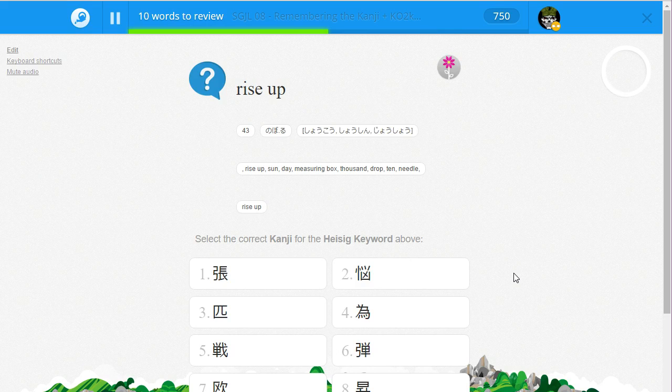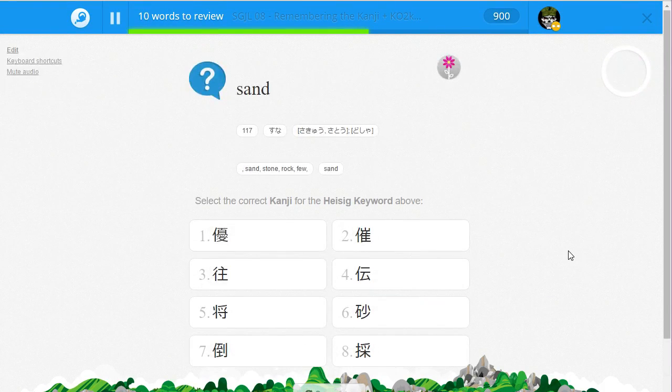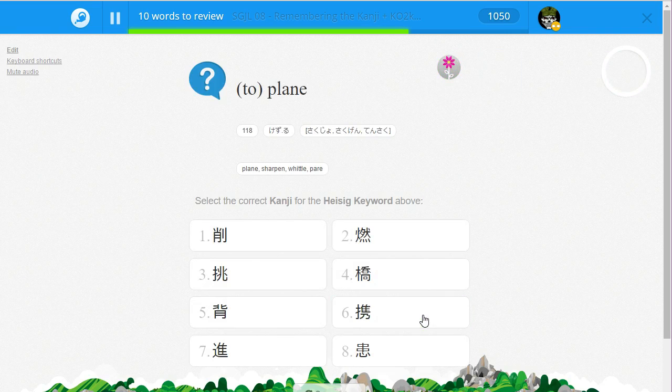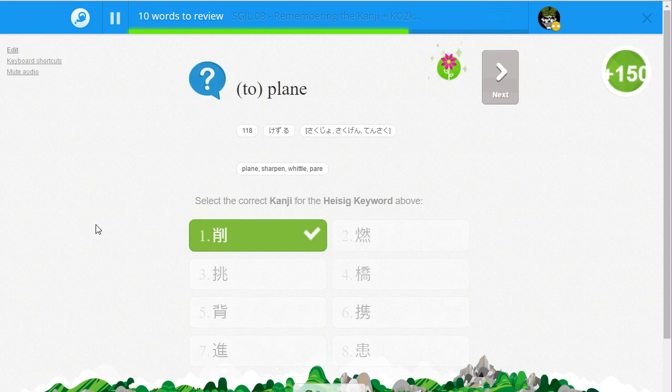Rise up. So that's the sun in the sake box. So kind of like saluting the sun. Thanks for your promotion. Sand. So that's stone and few, or a few good men. Plane. So that means the sparkler or the sparks or the candle sparks and the saber. To plane or flatten out something, smooth out something.